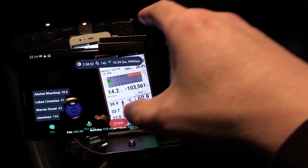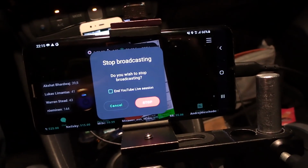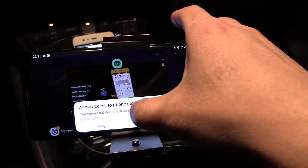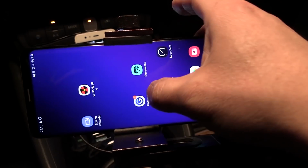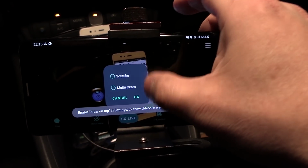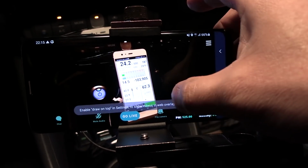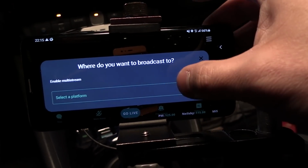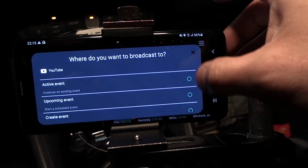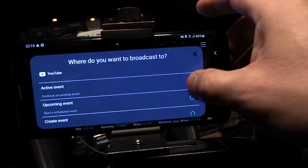restart the live stream is that you have to stop this one, but don't end it. Let me adjust here so you see what's going on. You have to stop it, and then close the app like this, and then start Streamlabs again, and then it will ask you which one, YouTube or multi-stream. I'm gonna go for YouTube, of course. Then you go live, and then where do you want to broadcast to? Which platform? YouTube or connect another account? I'm gonna use YouTube. Next, and then which type is it? Active event, upcoming event. I want active event.